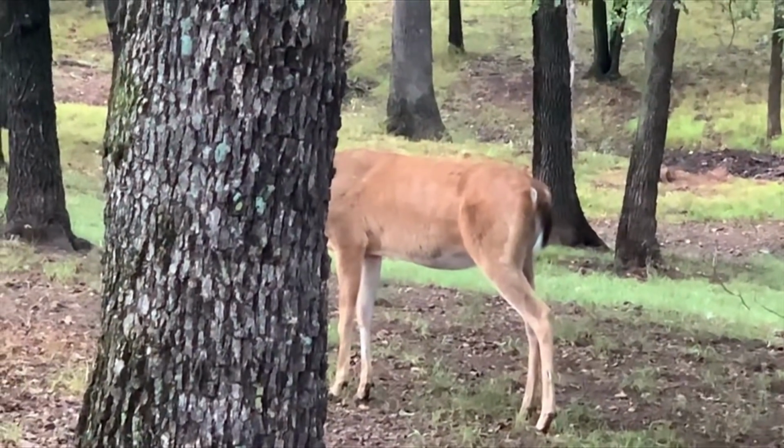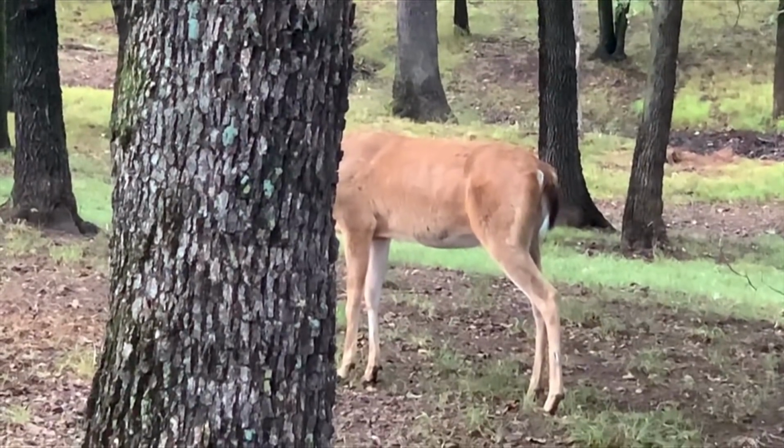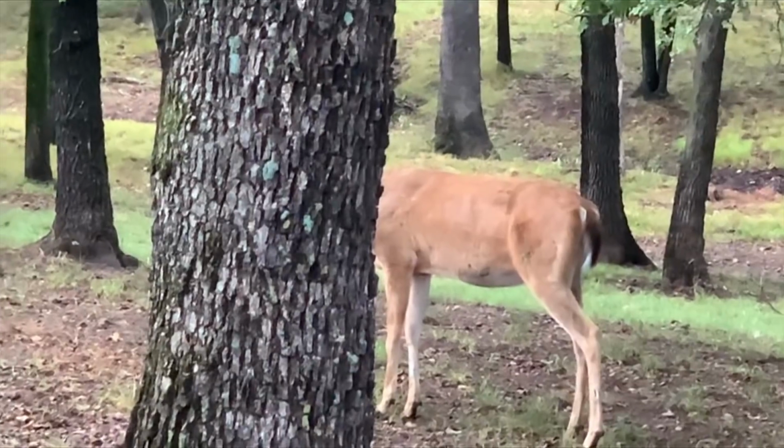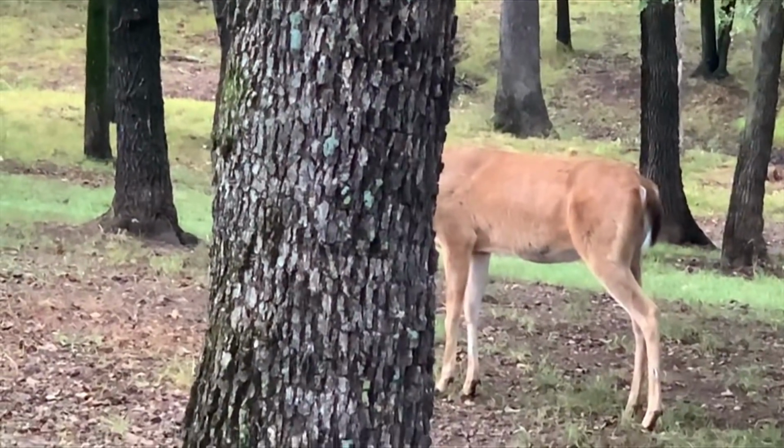He's learned to live in the wild very, very well. He's raised in a pen. He's learned to live in the wild, and in the pen he was wilder than a March hare. When he turned him out, he's turned into a big baby.